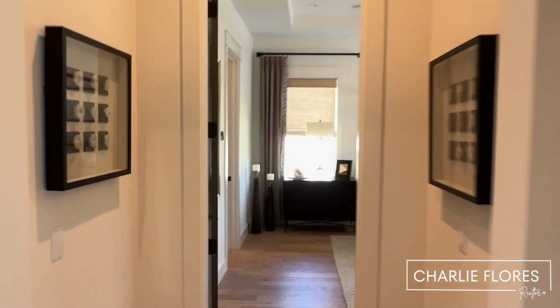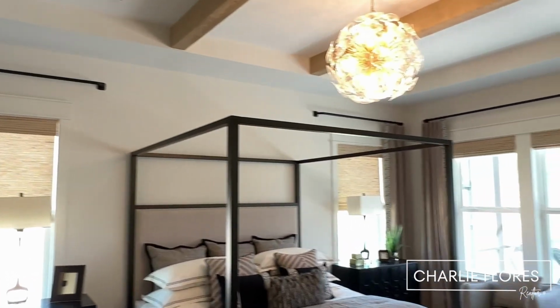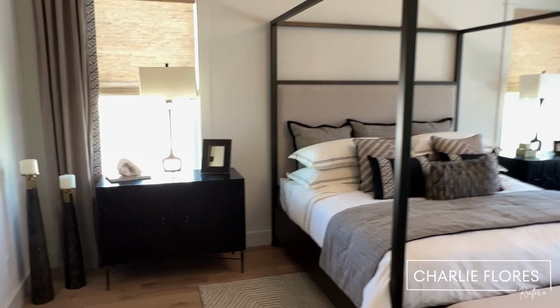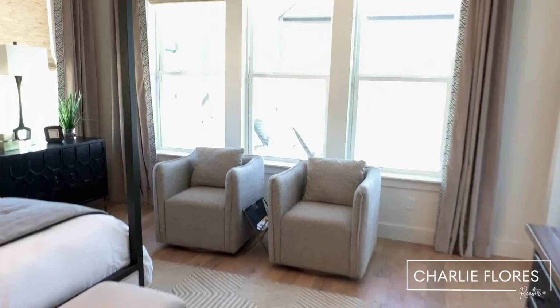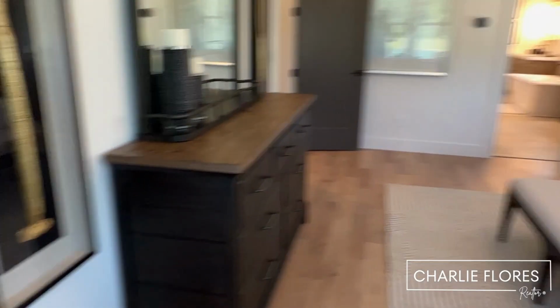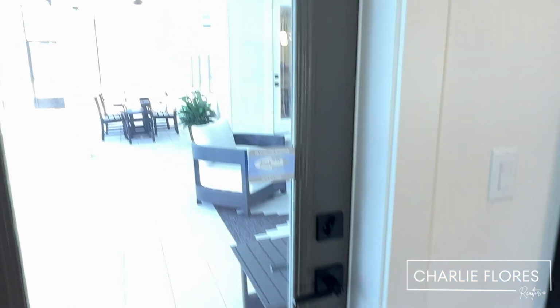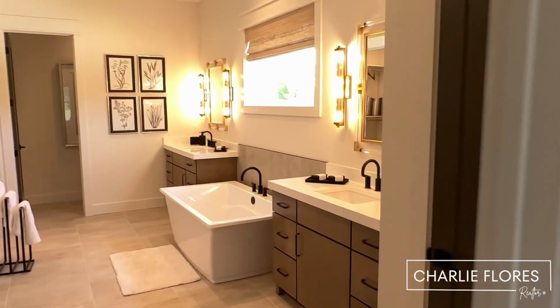All right, let's check out the owner's suite. And you do have a structural option to add in that tray ceiling. And this room is 15 by 20 feet, so lots of space. And then you do have the option to add in a door over here, so you have your own private entrance. Over here we have the owner's bath.